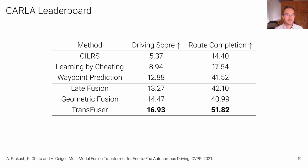Let's now look at the CARLA Leaderboard, and this is a snapshot of the CARLA Leaderboard at the time of submission of the paper. By now, of course, the scores have increased. We can see that, again, the same behavior occurs.